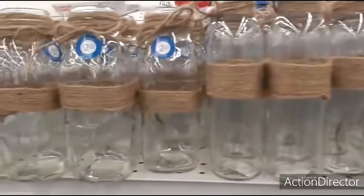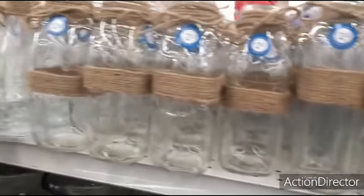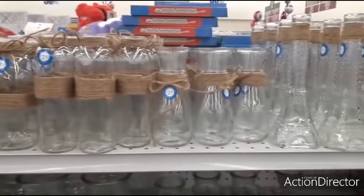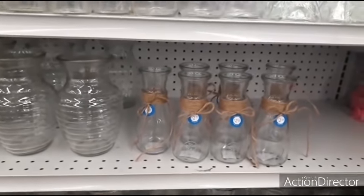Here are some more vases. You have like the milk jug ones. Here's just the regular ones. I mean, great for DIY ideas, but yeah, $2.99 now. Cute though. Not gonna say they're not cute.